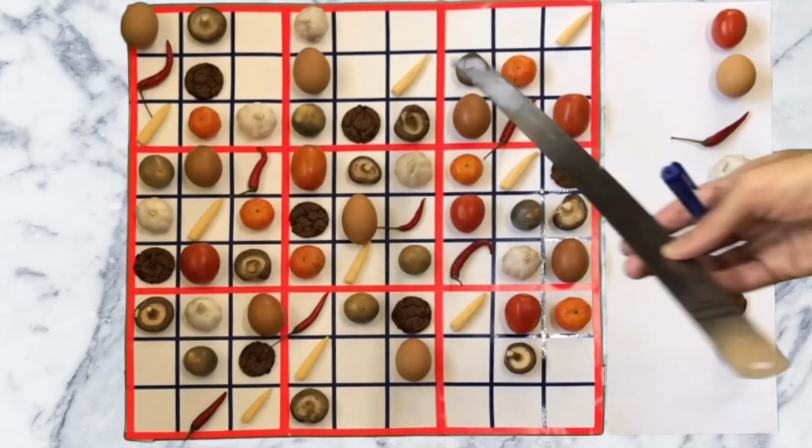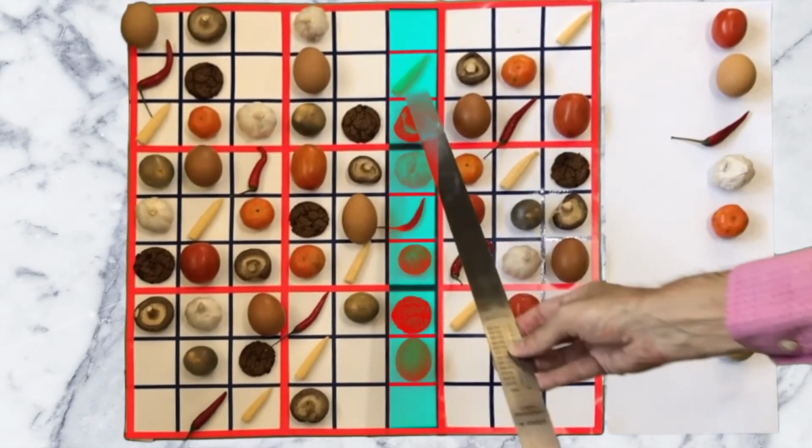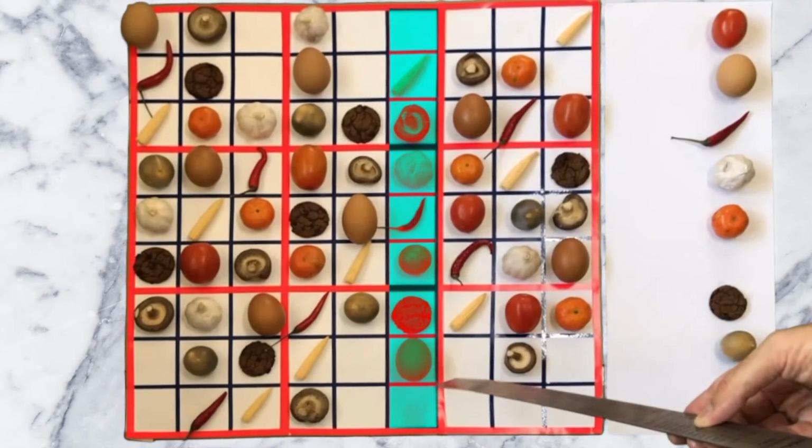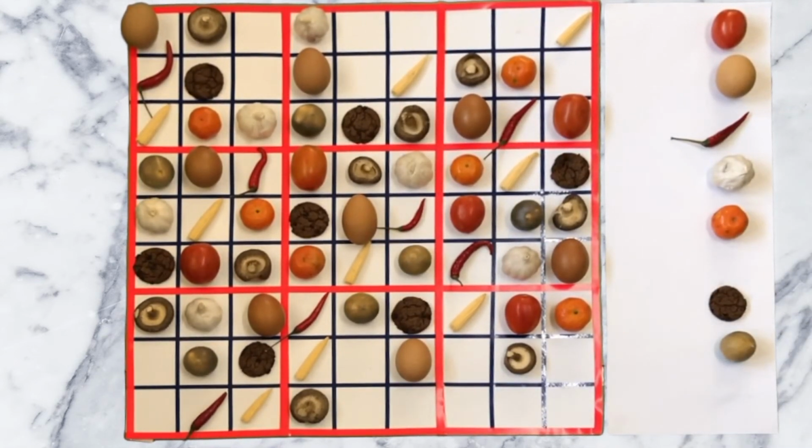Okay, let's notice this column here has 2 items missing. And what are they? Let's see. This is more difficult than using numbers, of course.